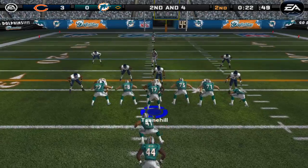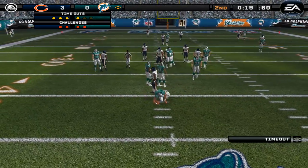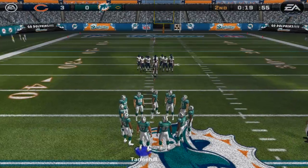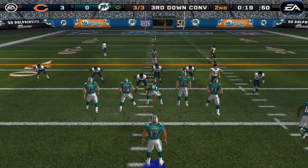Miller is the deep back with the carry. Miami calls a timeout. They have one timeout left. That was just a big-time play by the defense. They got low on the defensive line, they pushed the pocket, and they were right there to bring him down.